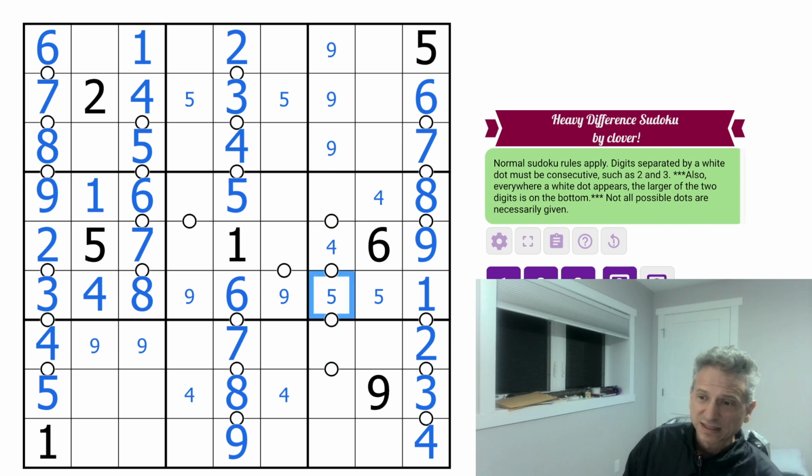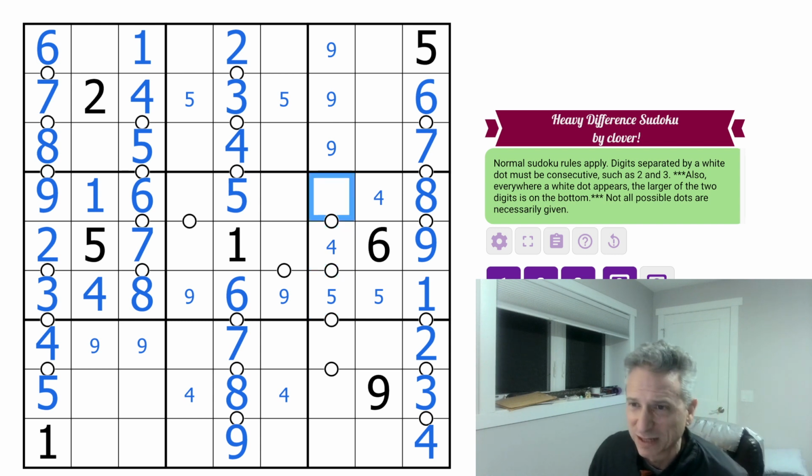4, 5, 6, 7. Nope. 4, 5, 6, 7. That does work. That does absolutely work, but this can't be 4. This could be 4 though. What about 5? No. 4, 5. 1, 2, 3, 4. 2, 3, 4. No. I think that might be the only thing that works.